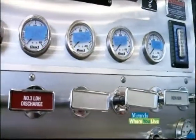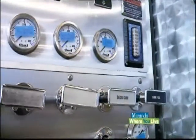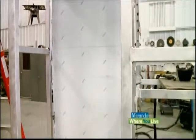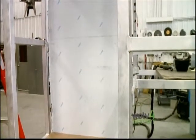What's it like to know you are making a fire truck that's going to save people's lives, that's going to go all over the United States helping people? It makes us feel great and all of our employees as well. Very cool. All right, so once we get this framework done, what happens next? After here, it will go over to our paint shop and get prepped for paint. All right, let's check it out.